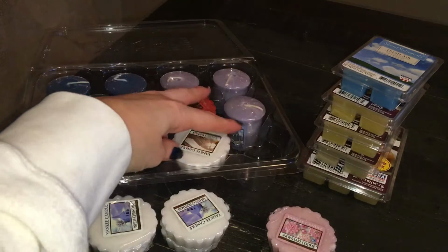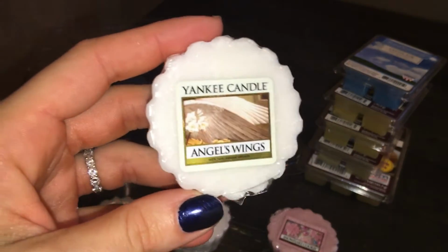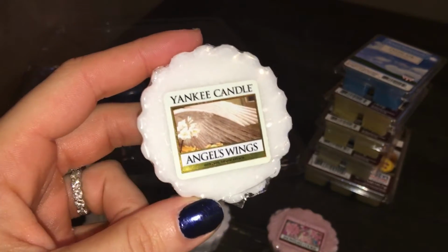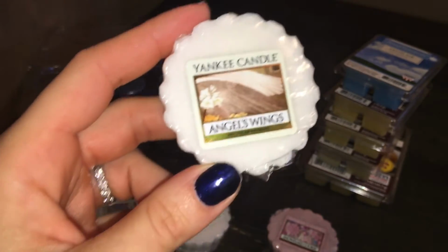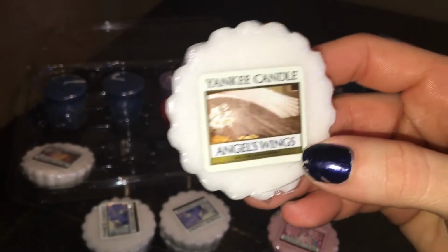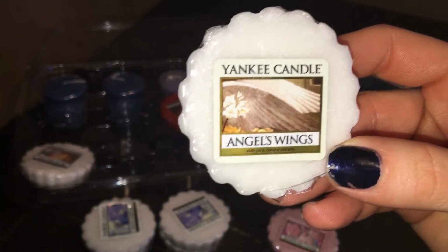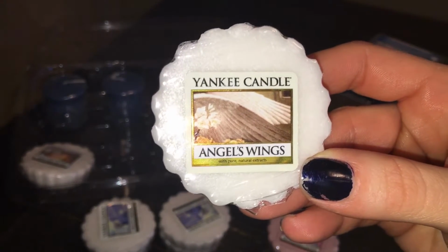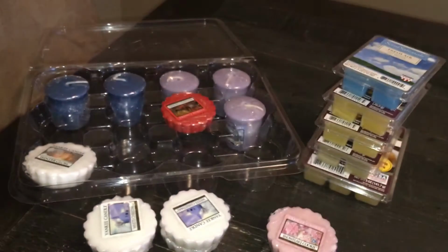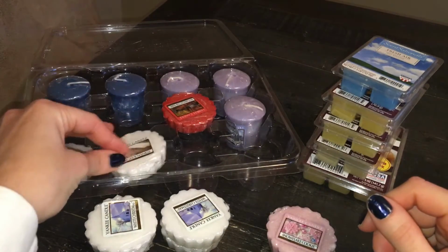I got an Angel Wings because Angel Wings. I had gotten the tumbler of this and I love the scent so much, but I keep hearing that it doesn't throw and it's not that great in the candle form. So I was like, screw it. I'm probably just going to bring the candle back because I don't want a whole tumbler to go to waste living its life in a bathroom, but I do love this scent. I still want to experience the fragrance, so I picked up the tart. Again, these are a lot of really nice, fresh type of scents.